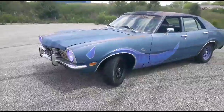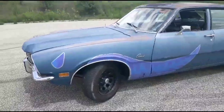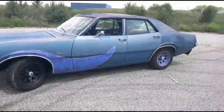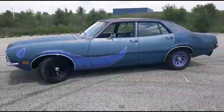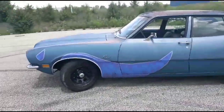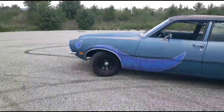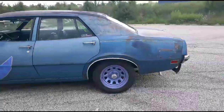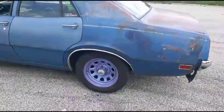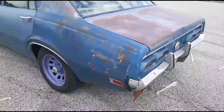Hello everyone, this is my '72 Mercury Comet, 4-door sedan. Came with the 5-lug 302 option, which was actually pretty rare for the 4 doors back in the day. As you can tell, it's kind of a piece of shit. Dirty as hell right now, you know.